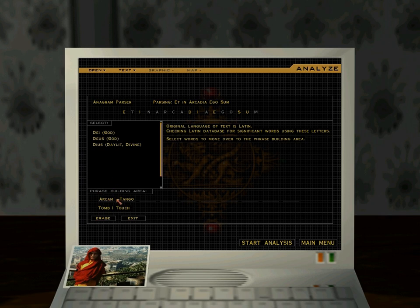By the way, it does not matter what order you're finding these words in, as long as you get the right words. Sydney will figure the rest out. That leaves us with either Dei, Deus, or Deus. God, God, or Deilit, divine. Note that we haven't used all the letters yet, but apparently there are no further words to be found. Well, let's just pick the top one. And it's checking if it can do something with the rest of the letters.